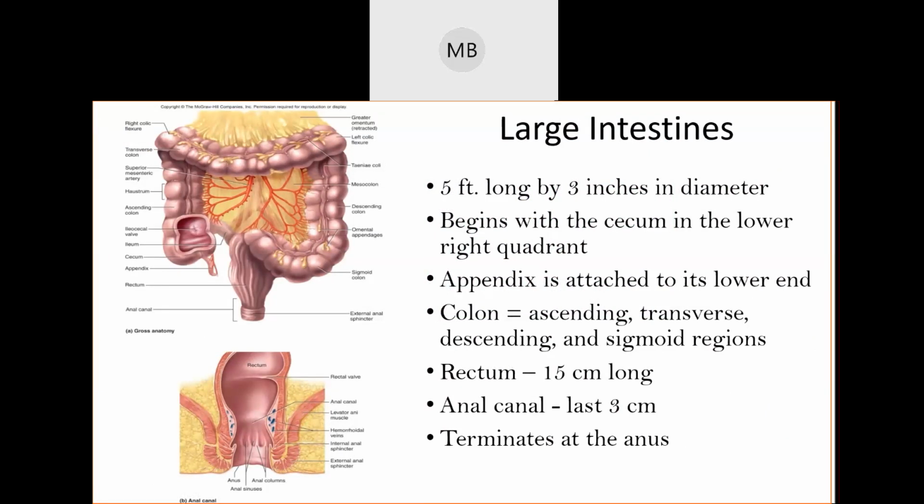right? Your large intestine here is about 5 feet long, but it's 3 inches in diameter. That's why it's the large intestine, because remember, your small intestine was only 1 inch in diameter. So your large intestines here are wider and larger.